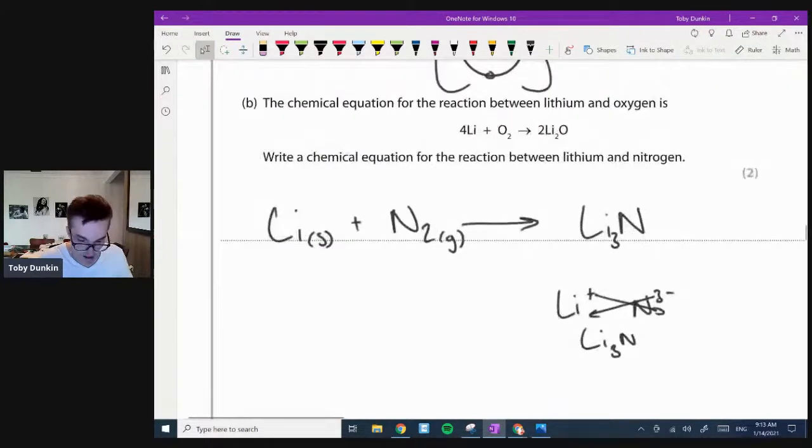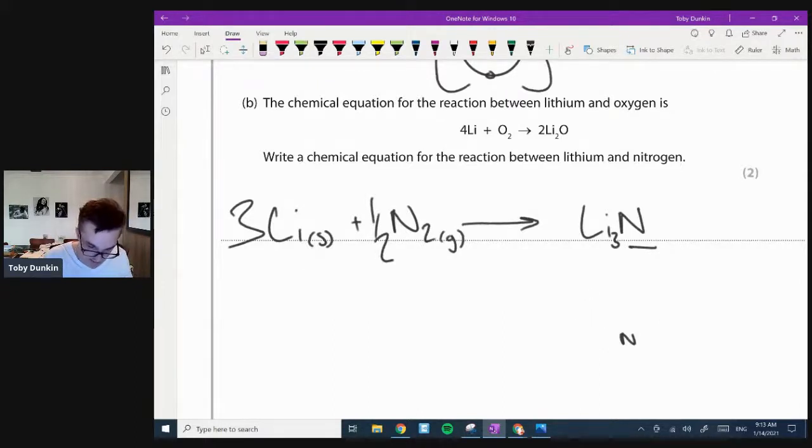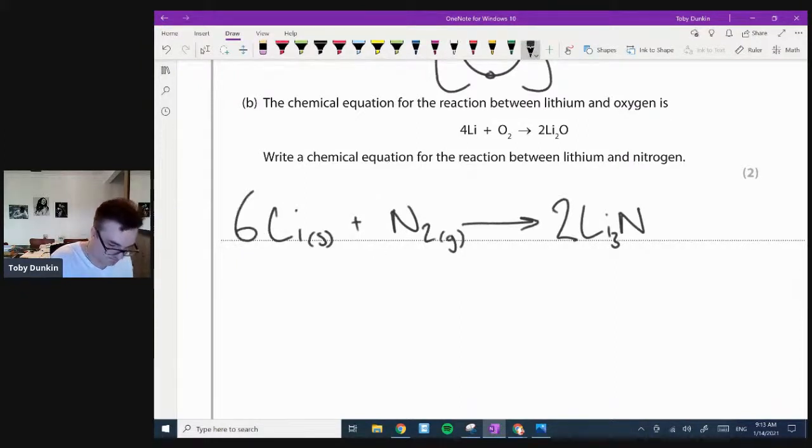Messages coming through all over the place. Balance it. 3 lithiums, 3 lithiums, nitrogen's 1, I can do a half, and now double everybody. Double it, 1 and 6, and we're done.